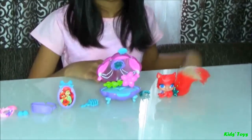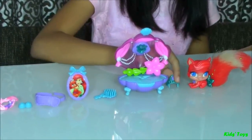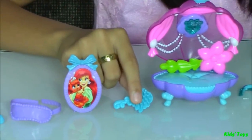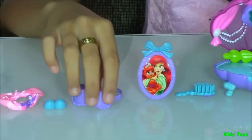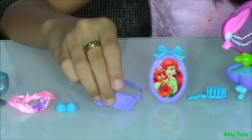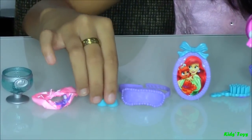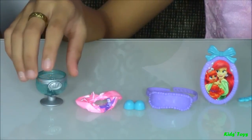This Beauty and Bliss playset includes one pet, one tiara, one bed, one brush, one photo frame, one sleep mask, a pair of slippers, one robe, and one food bowl. It also comes with a storybook.